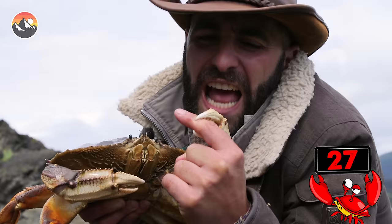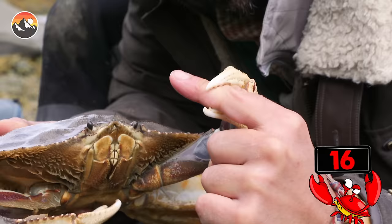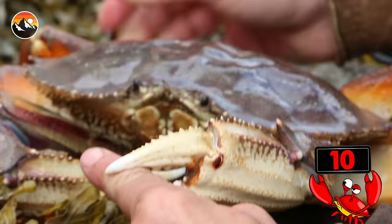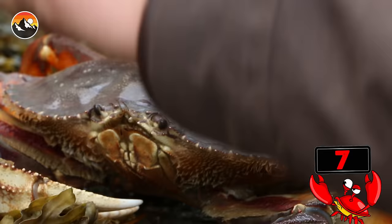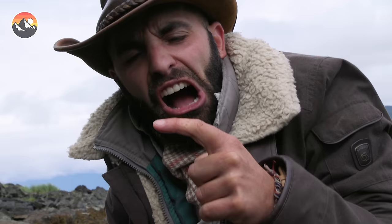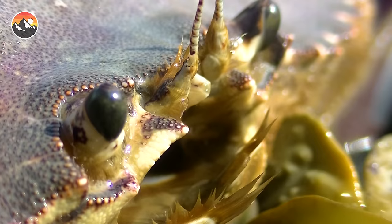These crabs actually use their pinchers for defense and also to catch their food. Oh, hold on, absorb the pain. Oh, I gotta try to get my finger out, man. It's crushing my finger. Hold on, put it down on the rock. Oh, that hurt. Man, look at all those dents. That was like having your finger in a new set of vice grips.